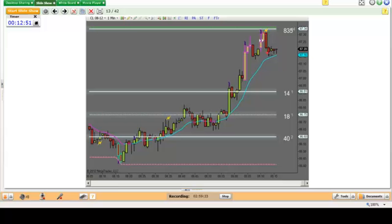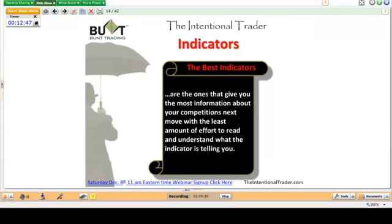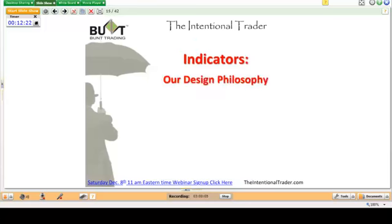So we use our indicators a lot, and we count on them a lot, but we do not use them to make decisions for us. Right? The best indicators are the ones that give you the most information about what your competition's next move is likely to be, with the least amount of effort to read and understand what that indicator is telling you. All right? So here's our philosophy on designing our indicators. We want to make sure they're very clear. We want to remove clutter from the charts.